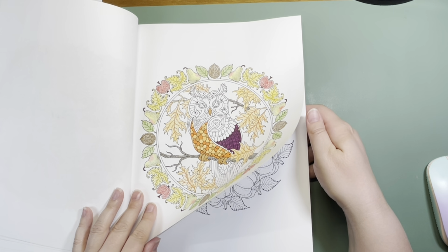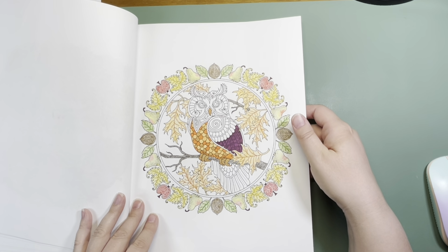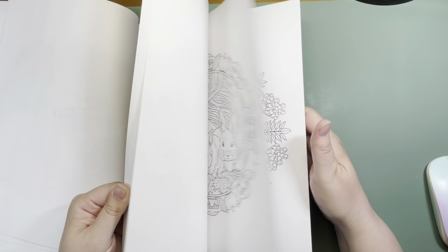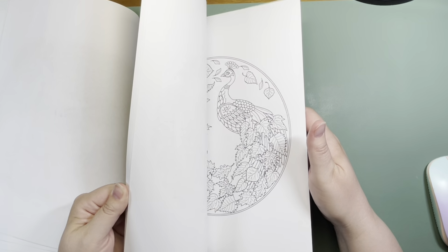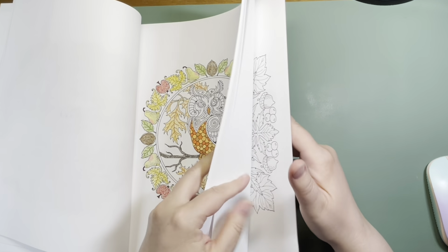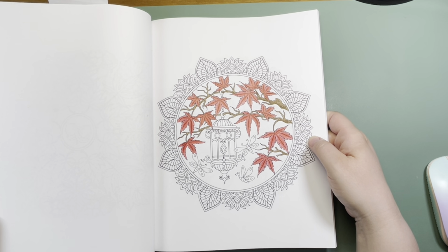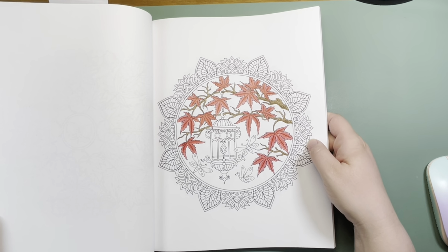This is still a whip. I need to finish the owl. And then this is still a whip. I finished everything with pencil I was going to, and I need to go back with gel pen and markers and finish the rest. So next up is all the whips that I'm working on that I wanted to finish, but I haven't finished yet.